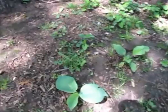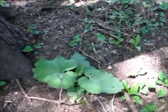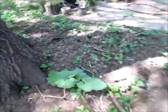But then over here, I keep seeing hostas. So this little baby just popped up. These guys have been here for a little while. I'm really not sure what that is. We'll find out.